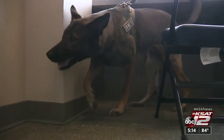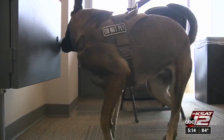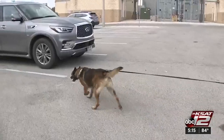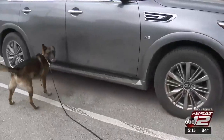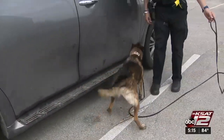These dogs are doing more than just training. They'll get called to bomb threats or things, so we're just trying to open up their eyes, and how are you going to deal with that when it actually happens? God forbid, if there's a catastrophe, we're going to be coming from different areas of the state and different areas of the nation. We all want to be on the same page.